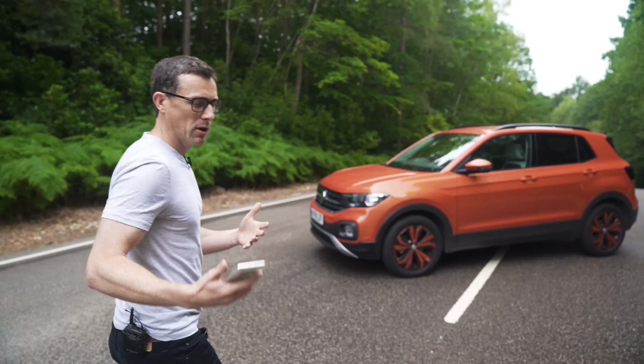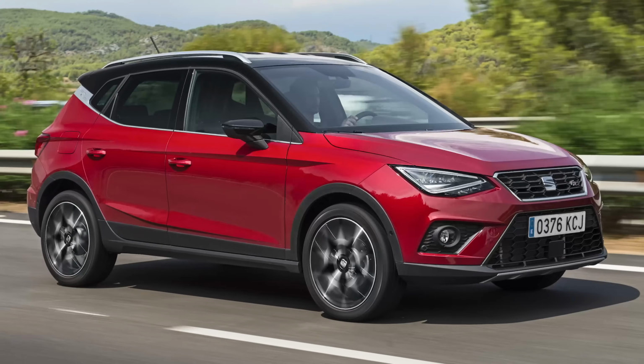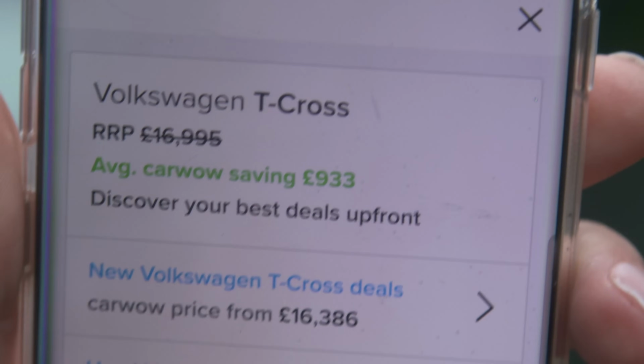So this is the kind of car you're going to be looking at if you're considering something like a Peugeot 2008, a Renault Captur, or a Seat Arona. So this Volkswagen starts at £17,000, but you can save almost £1,000 off one through carwow.